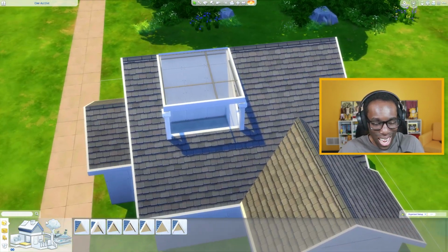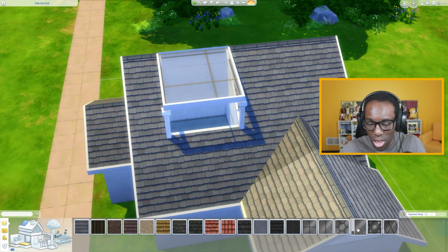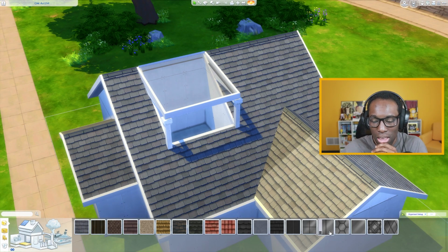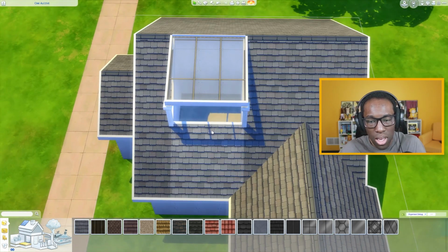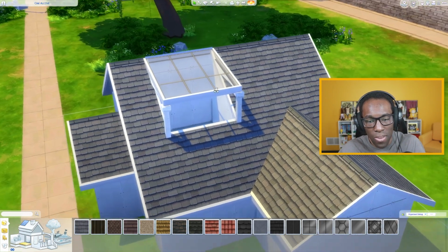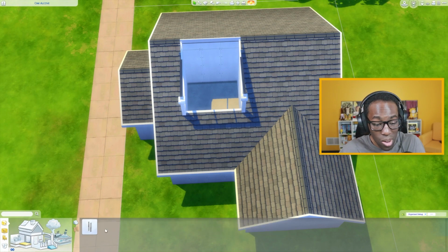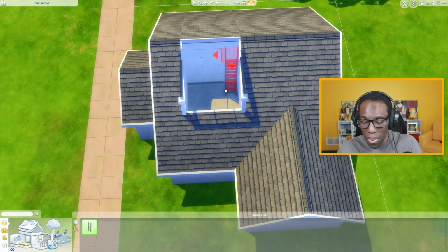Oh, this is looking really nice. I might change this to the clear one. That way it's a lot easier because if I have, well, no, actually I'll do this one instead. It looks better that way. Good. So I don't know if your Sims can actually get up here, but we're going to add in a ladder probably later. But maybe I should do it now and just be on the safe side.